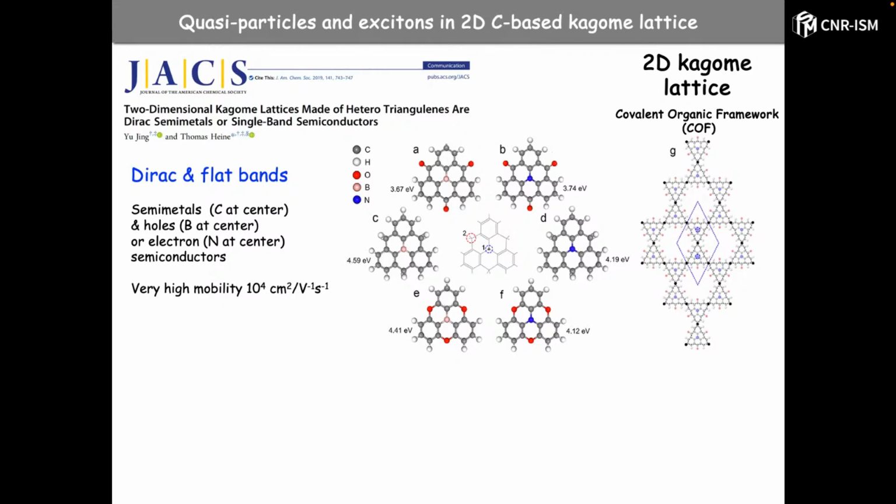The idea is that this class of materials is obtained from what are called triangulenes. With this triangulene molecule, these theoretical people show that you can have different materials with properties that change from metals to semi-metals to semiconductors, depending on whether you consider molecules with boron or with nitrogen on top, and also whether you have bridge atoms arranged in this way, or with carbon, or in this way. So you can really modulate different properties.